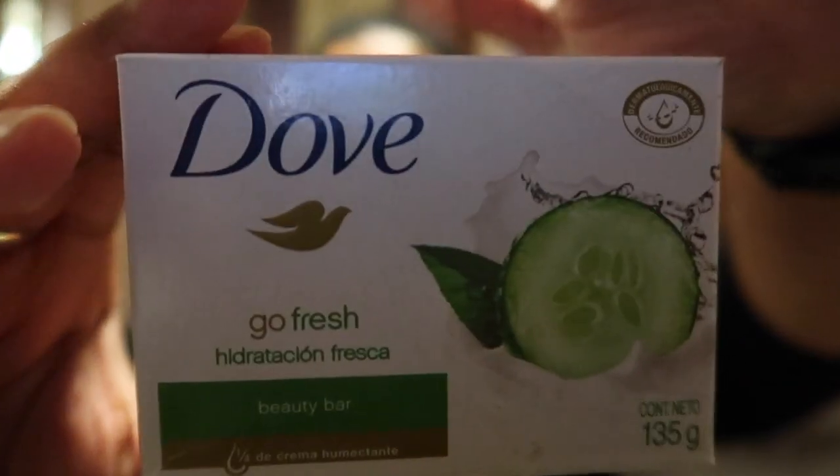So instead of buying the plastic bottles of Dr. Bronner's, I've switched over to Dove. This has 1/4 moisturizer in it. I get these for $1 from the supermarket. You use it the same way with the scrub gloves that I pack: rub it in your hands and it's good to go. It does the same thing as the body wash except it's in a bar form. Again, the box is recyclable and there's no single-use plastic. It's another win, you know?